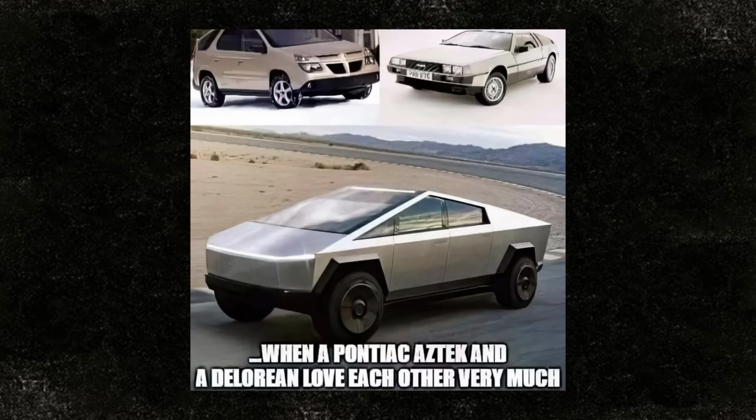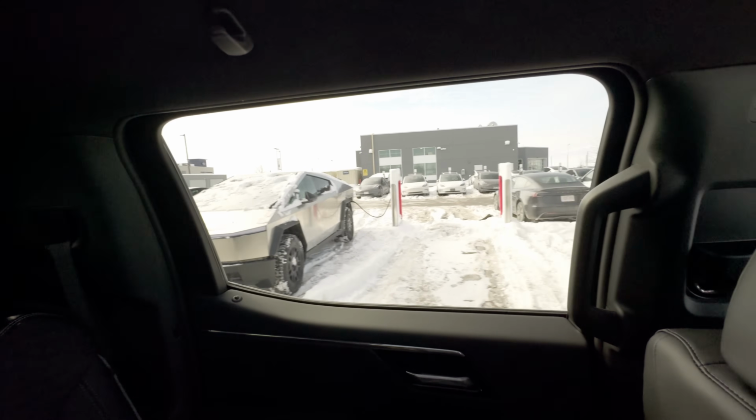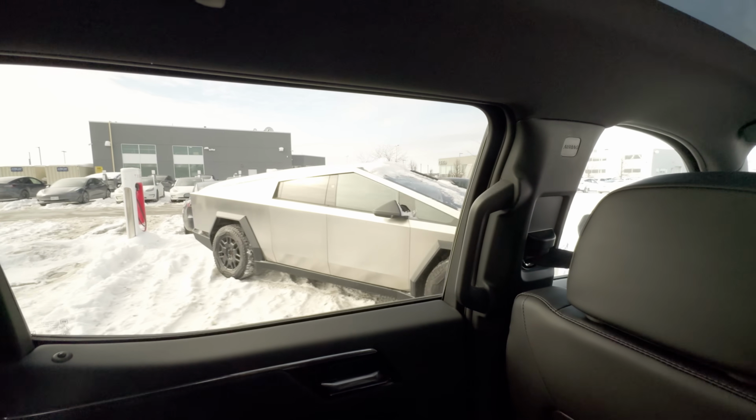Now, to be fair to Aztecs, they had some redeeming features. They did, yes. And Breaking Bad made them famous again. Well, should we park it beside these two? I think they might get mad at us, but yeah, let's. Why not? Hey, we're pulling up.